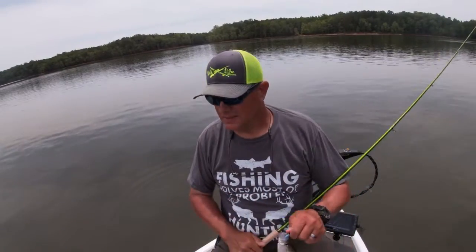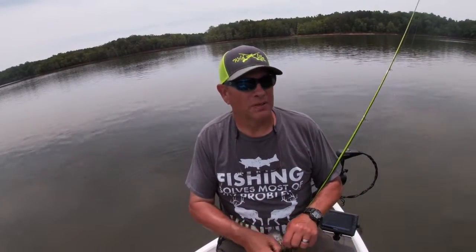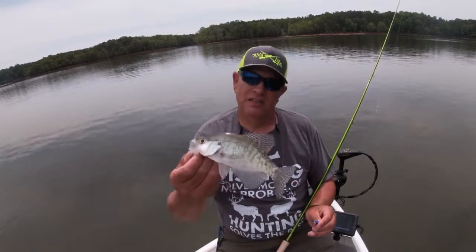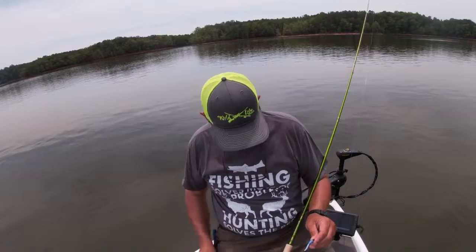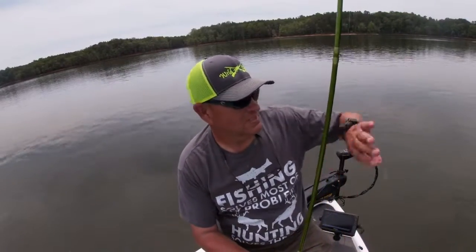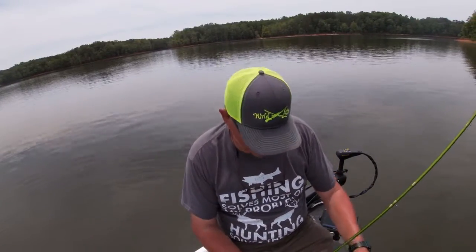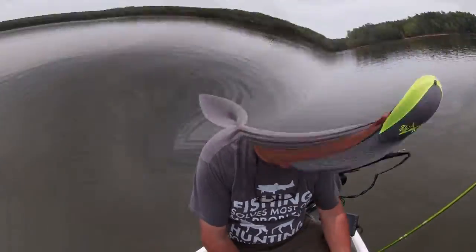Well, yet again, we're out on this point on a brush pile. Small crappie again. A little dink. Since I located this brush pile, put a minnow on, thought I saw some bigger fish in it. So let's see if we catch a bigger one.